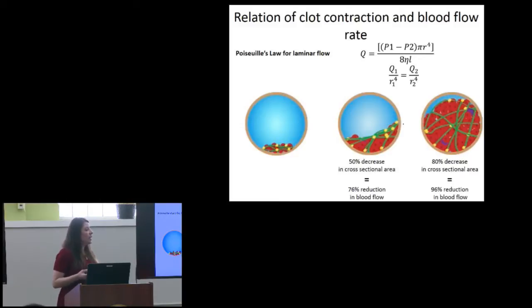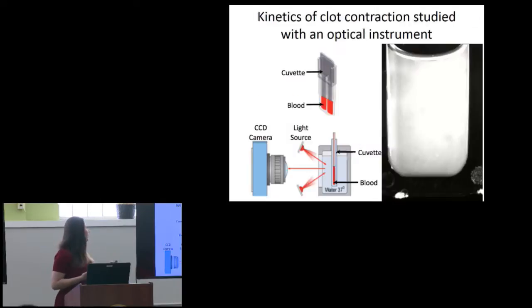So collectively, this provides us with the motivation to want to study what is causing clot contraction to occur and how it's occurring. Now, one of the reasons that this hasn't been well studied before was a limit in the methodology to systematically study this process. So the first step in my research was to develop a methodology to look at clot contraction over time. So we came up with a novel application of a clinically available tool.